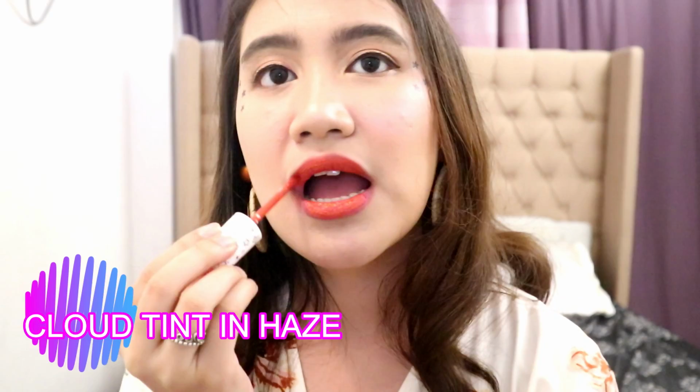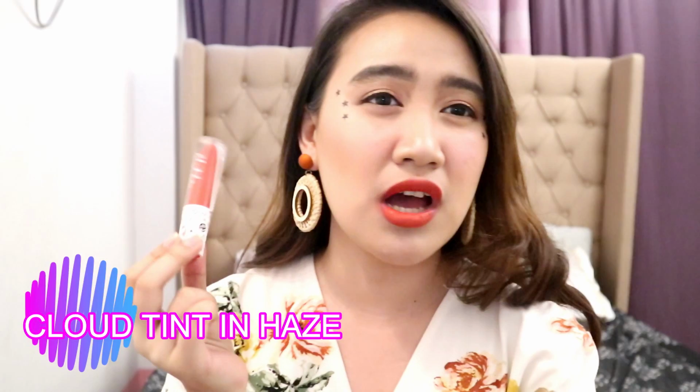Ito naman, meron siyang peachy color. So for this, hindi siya parang lip tint. Para po siyang liquid lipstick. And you can definitely feel na meron kang something sa lips mo. So, hindi siya cloud tint.